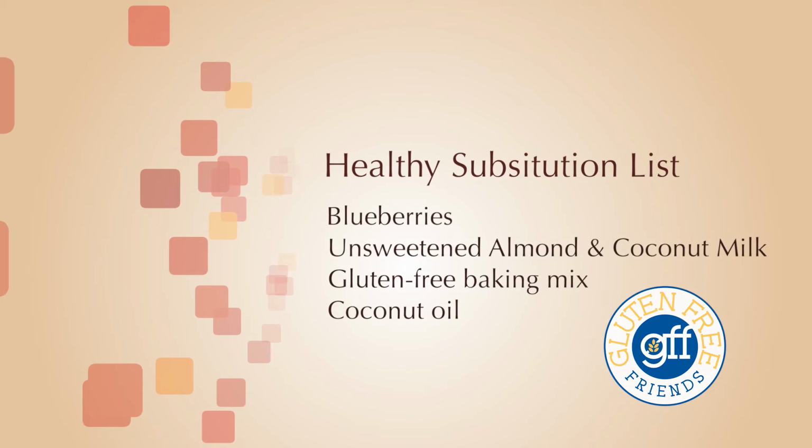Hi, I'm Katie Dean, a registered dietitian, and we're here at Brookshire's grocery store in West Monroe today to shop for the ingredients we need for our gluten-free pumpkin blueberry pancakes. The items on our healthy substitution list today are blueberries, unsweetened almond and coconut milk, gluten-free baking mix, and coconut oil. This recipe calls for fresh or frozen blueberries.